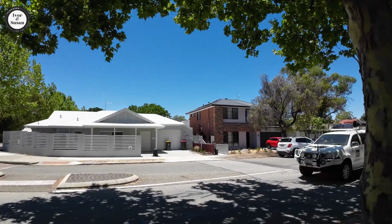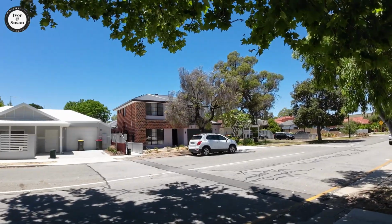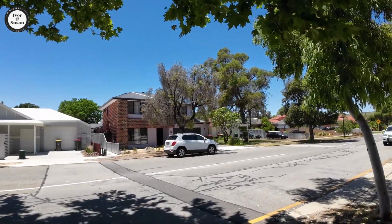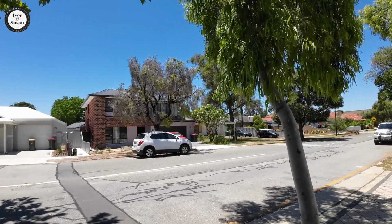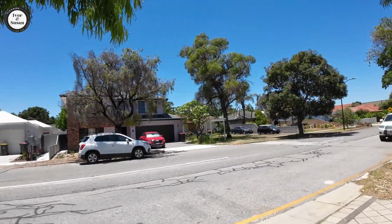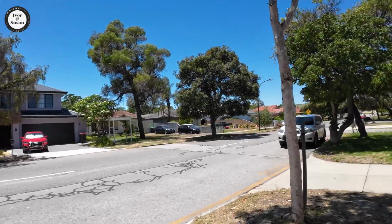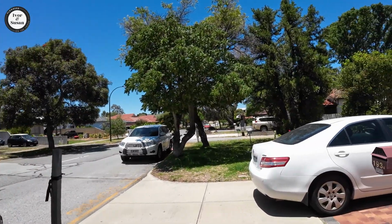What I also forgot to mention about Carlisle, you can hear the planes over here, the aeroplanes, and they are flying quite low across here. The Perth International Airport's not too far away, and the domestic airport. So just be aware of that.